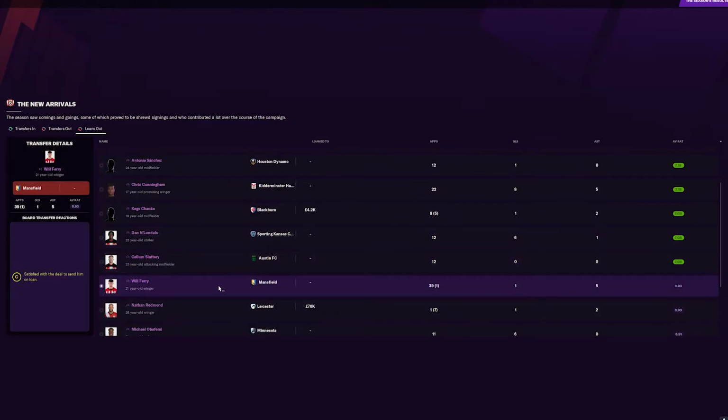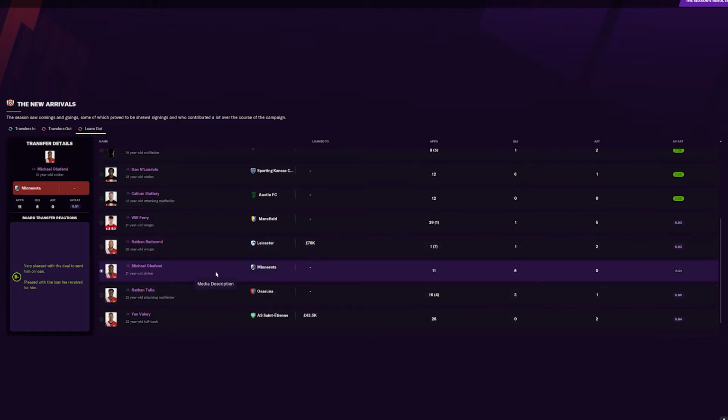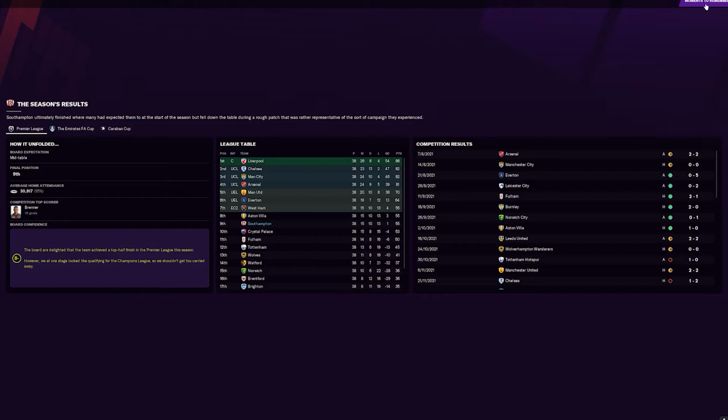We look through the list, pretty much C ratings for everybody that we loaned out. We did loan Nathan Redmond to Leicester at the end of the year. He did play well for us at the time, but we were getting crowded in that position, so we felt like we should move on. So B- rating for the manager, so happy with that one.